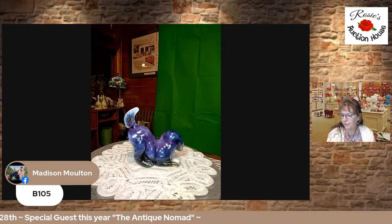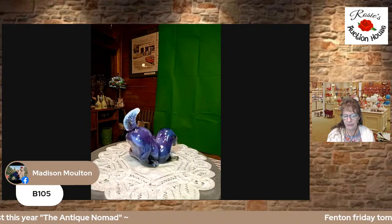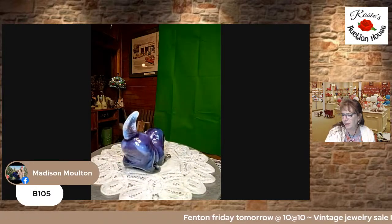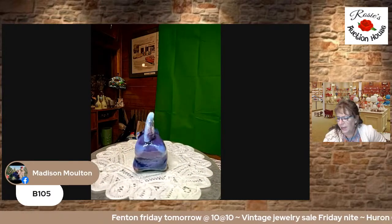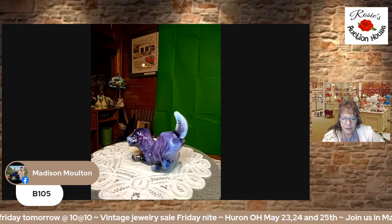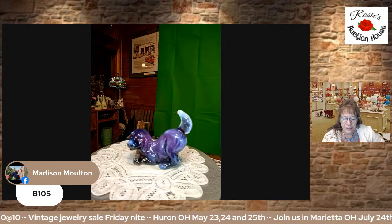This is the Playful Pup. And this was a special order done in the Plum Opal. Who would have known at the time that this was made that Plum Opal would become so popular? And it is definitely the color to collect.